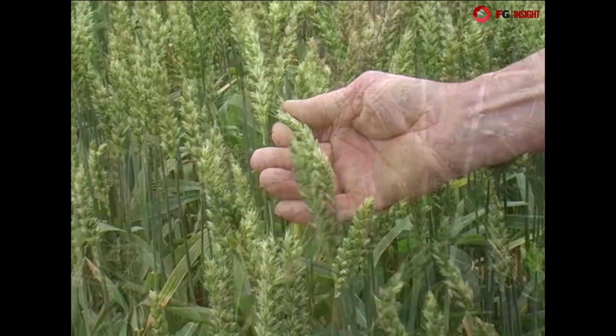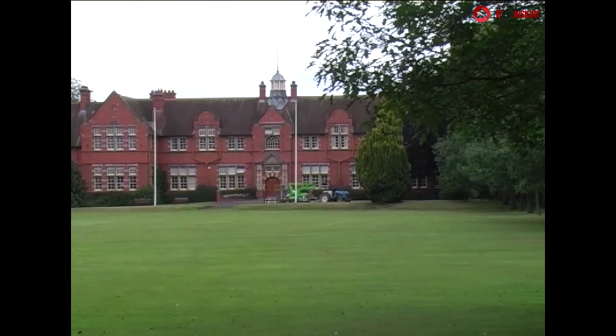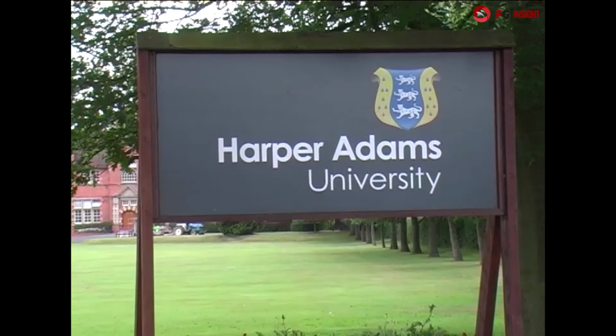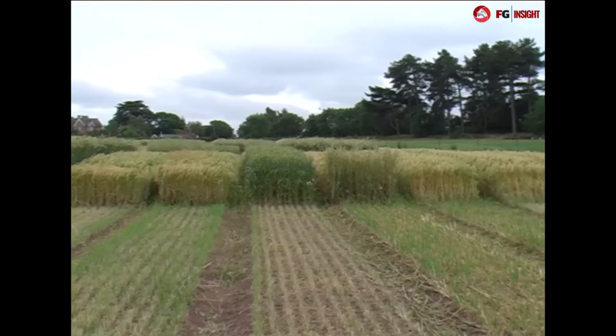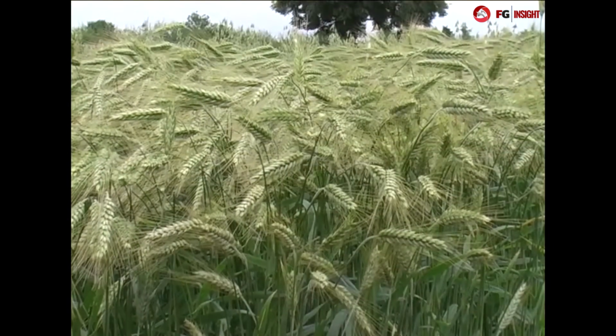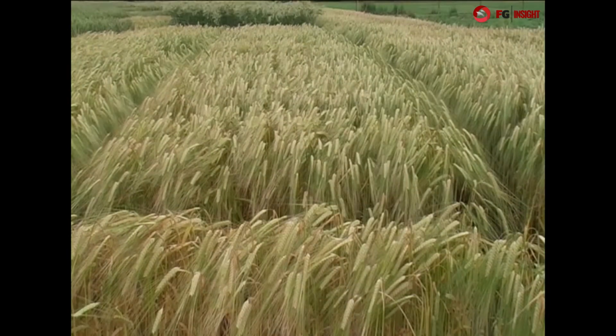Whole crop, love it or hate it. Today we're at Harper Adams to look at the whole crop trials run jointly by Biotal and NIAB. And to take us through this, Biotal's technical manager, Roy Eastlake.